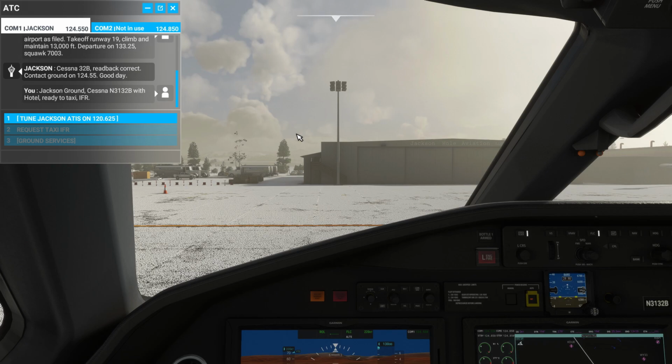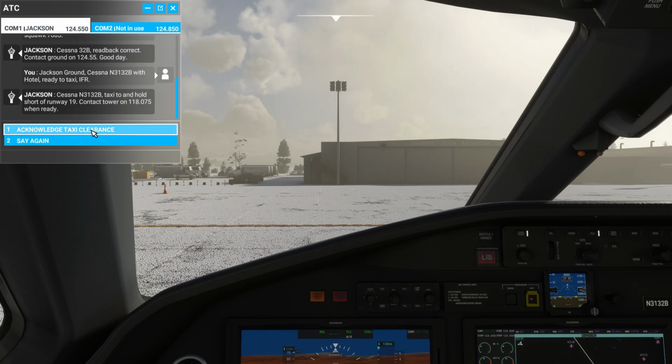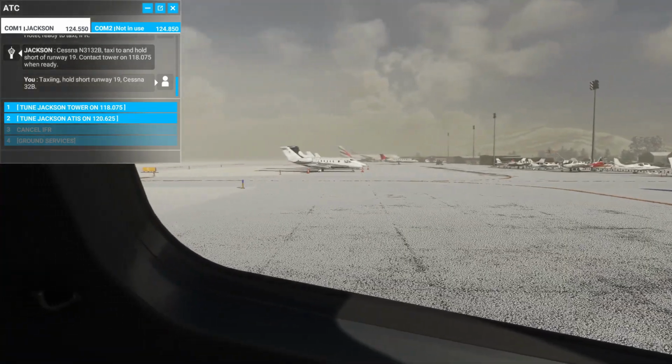Jackson Ground, Cessna November 3 1 3 2 Bravo, with Hotel, ready to taxi IFR. Cessna November 3 1 3 2 Bravo, taxi to and hold short of runway 19. Contact tower on 118.075 when ready. Taxiing, hold short runway 19, Cessna 32 Bravo.